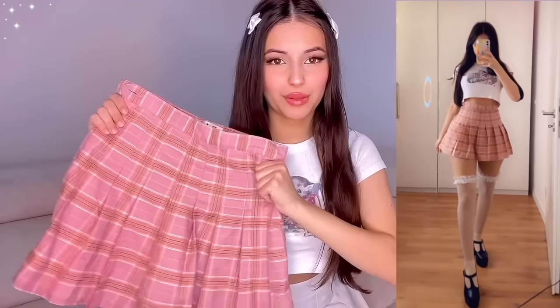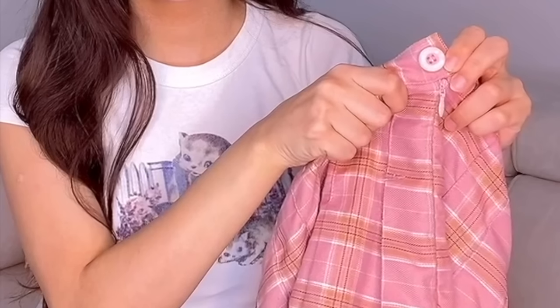The next skirt is probably the shortest one that I have. I love the plaid pattern. The color of the skirt is overall rouge, but then it also has white, orange, and indigo colored stripes. A really lovely detail here is the little button. And it also has protective shorts.